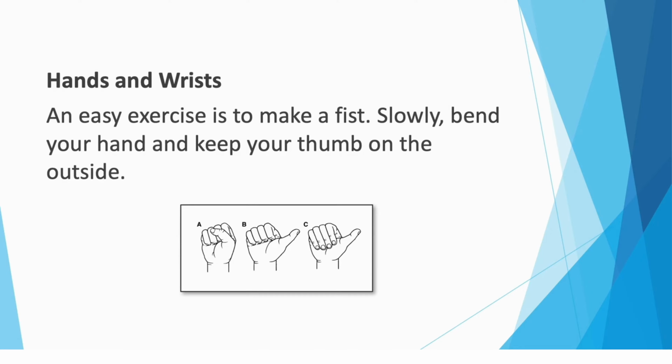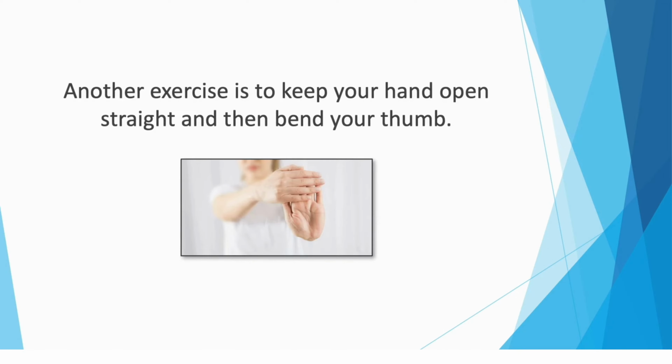Hands and wrists. An easy exercise is to make a fist. Slowly bend your hand and keep your thumb on the outside. Open the hand again, straighten the fingers. Repeat for a minute or two with each hand. Another exercise is to keep your hand open straight and then bend your thumb. Bend all your fingers towards the palm one by one and hold that position for a few seconds. Do the same on the left hand.